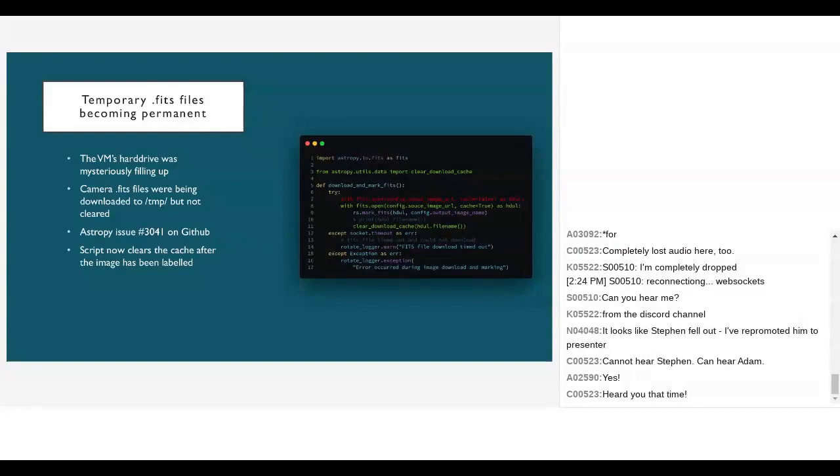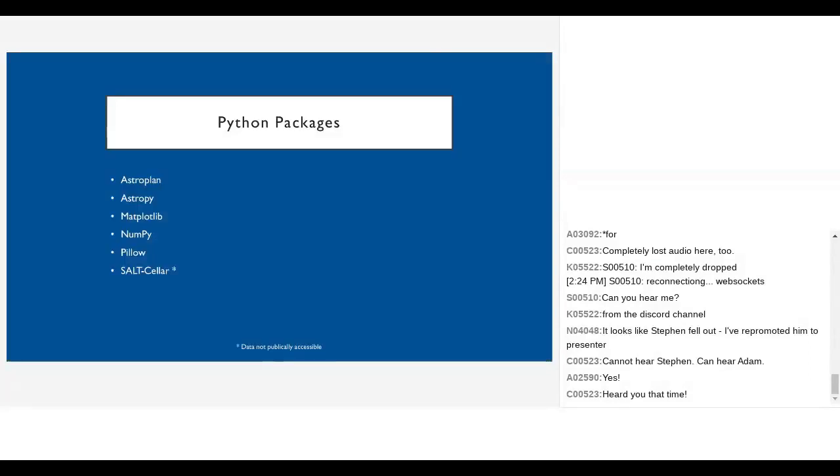So as you can see, it was quite a quick change on the right. That is the diff I'm showing you, with the red line being the line I removed, and the green lines the lines I added in its place. So the script now clears the downloaded file manually once it has been used.